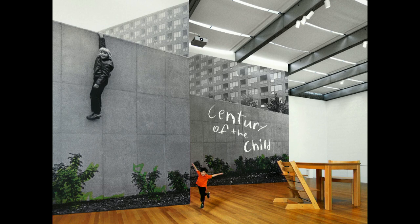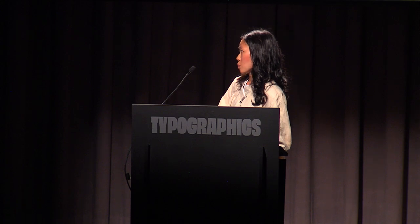In Century of the Child, this is the last of my exhibition images. It was about the nature of toys in the 20th century. So the typeface naturally gravitated toward the innocence of a child. After failing miserably trying to find a typeface that speaks to that, we decided to go straight to the source, a real child. So Ingrid, our creative director, brought in her son.